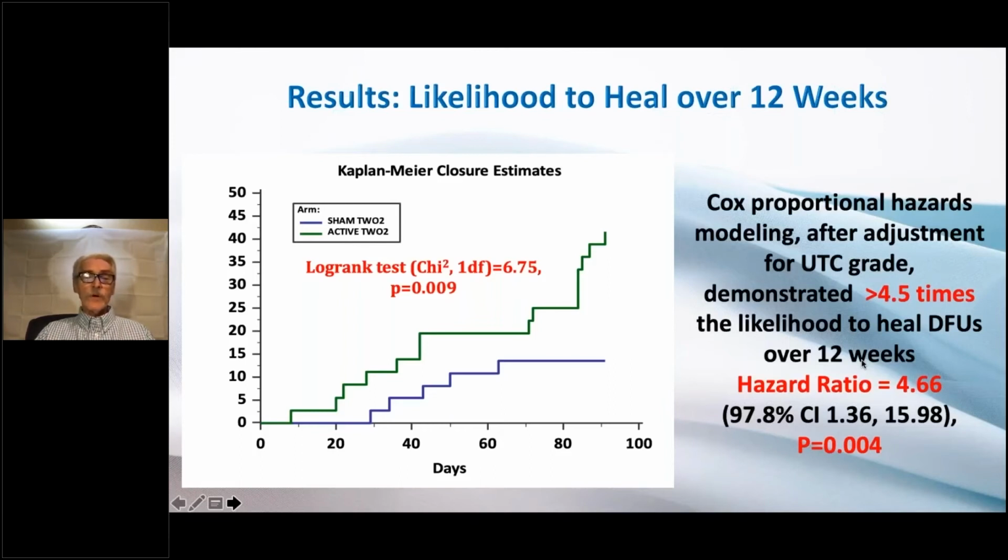Now, as I mentioned before, the Kaplan-Meier graph tells the whole tale. And here we can see a beautiful Kaplan-Meier graph, whereby we see time to healing over the course of the 12 weeks. What we see here in the active group up here is a rapid rise to healing at the 12 weeks, and we see a significant separation in the sham group in the blue down below. What's important here is that there's a separation between these two groups right from week 1, and they never cross.